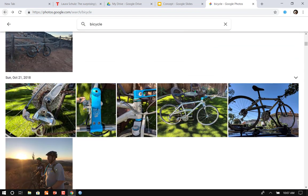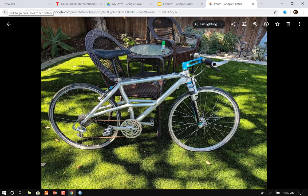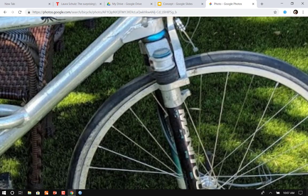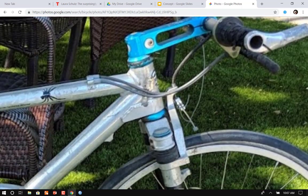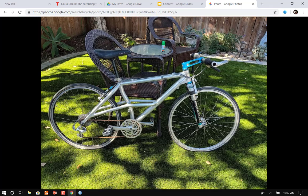So let's see, how about this one? This is a bike that I got for $30 off of Craigslist, and it had been sitting up behind someone's house forever. Back in the 1990s, this was the shiznit. This was the top line. If you care about bicycles, it's got one of the original Chris King 1.25" headsets on it, which they didn't make very much of, so it's totally cool.